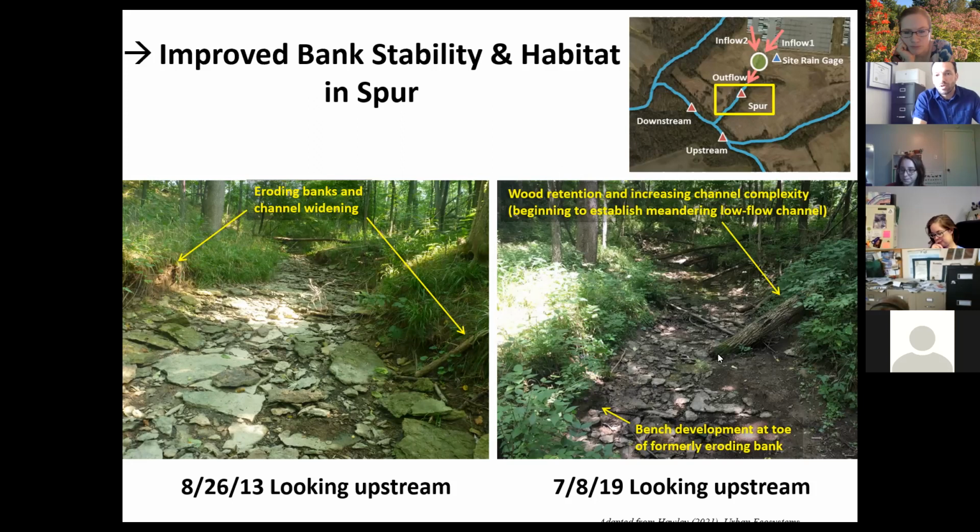We also have more wood retention in the channel because you're just not getting those frequent pulses of high flows that float the logs away. Instead, we're getting those very restricted releases for the everyday rain events that saturate the wood and help it get waterlogged so that it doesn't float when you get the big events.